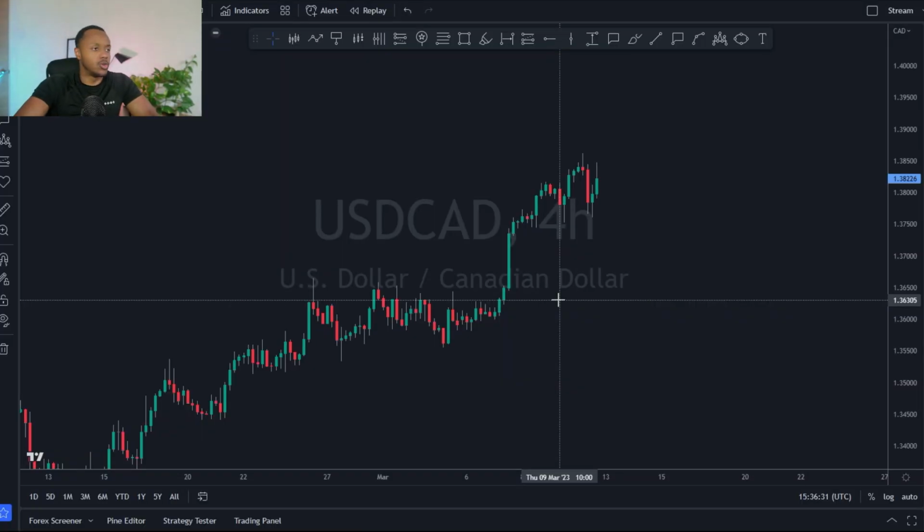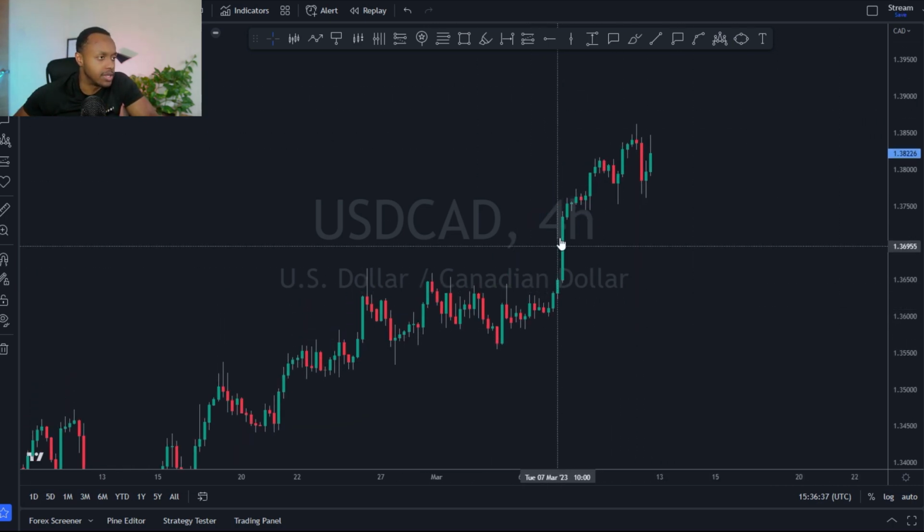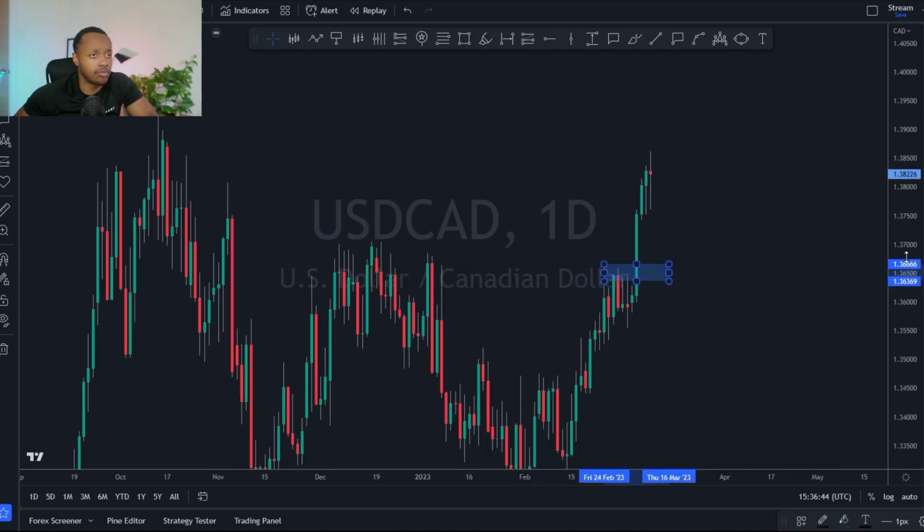Okay, so over to USD CAD. USD CAD's still pretty bullish on this one. We're still creating higher highs and higher lows. We just saw some really nice momentum here to the upside, snapping through these highs. So instantly looking for the retest of this structure to go long on the high time frames, daily, weekly.